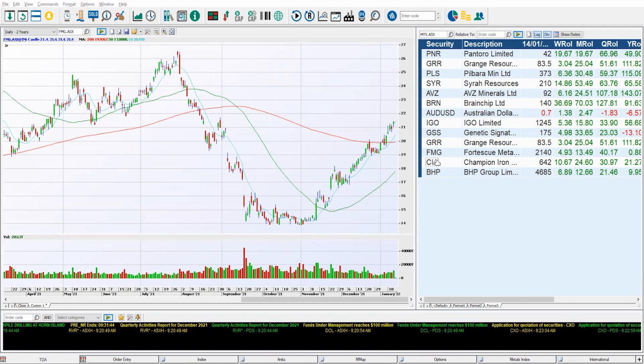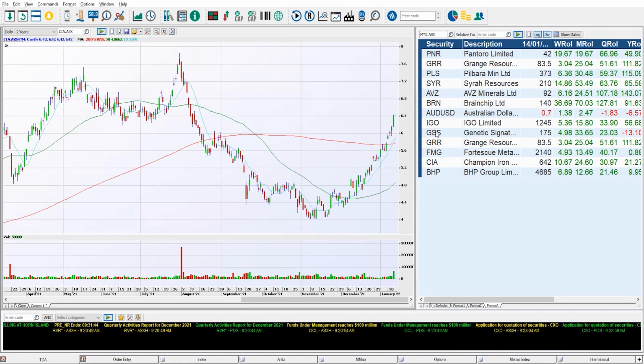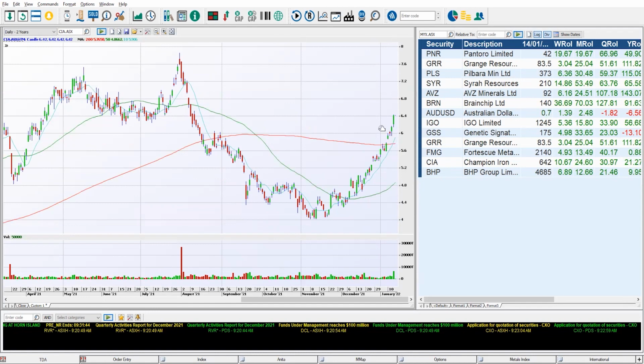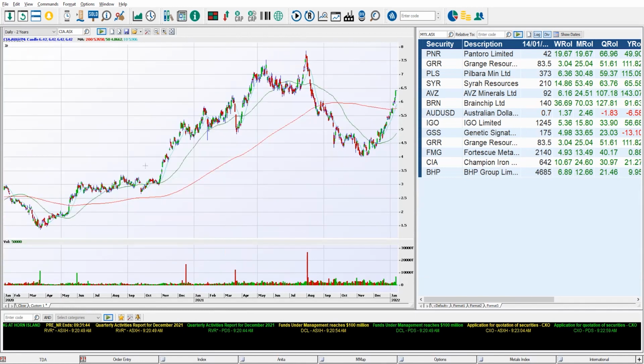Next, second place, CIA, Champion Resources: 24% for the month, 10% for the week, 21% for the quarter, 30% for the year. We do see a rounding bottom here. We're going to zoom out to get that movement. It has been a wild ride: $3, $7.50, belted back down to $4, turned the corner and is climbing back up. That's where we're seeing the momentum. But it is a fundamentally strong company, so that's got it ranked number 2 for the week.